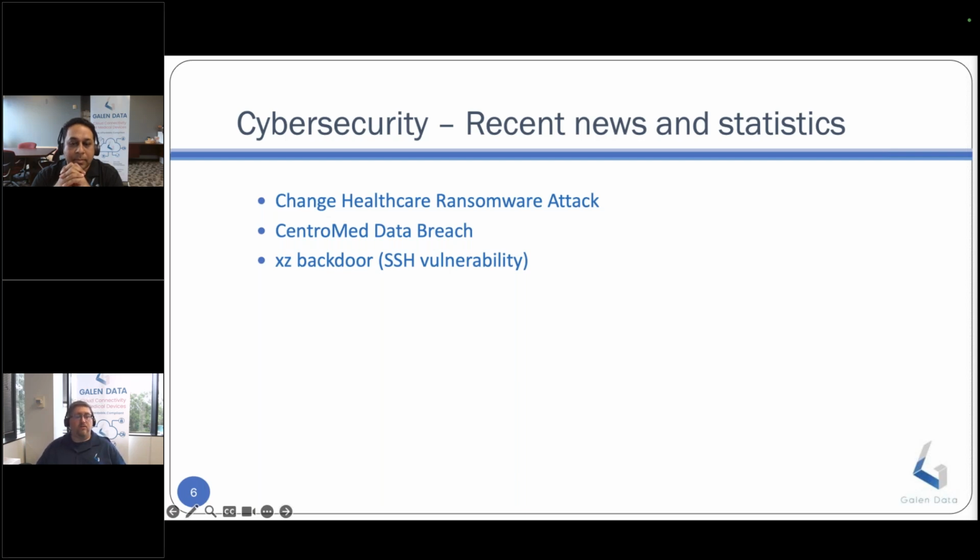CentraMed is a San Antonio-based healthcare provider that had a data breach that leaked 400,000 patients' PHI in May. The same organization had a data breach in 2023 that exposed 350,000 patient records as well.